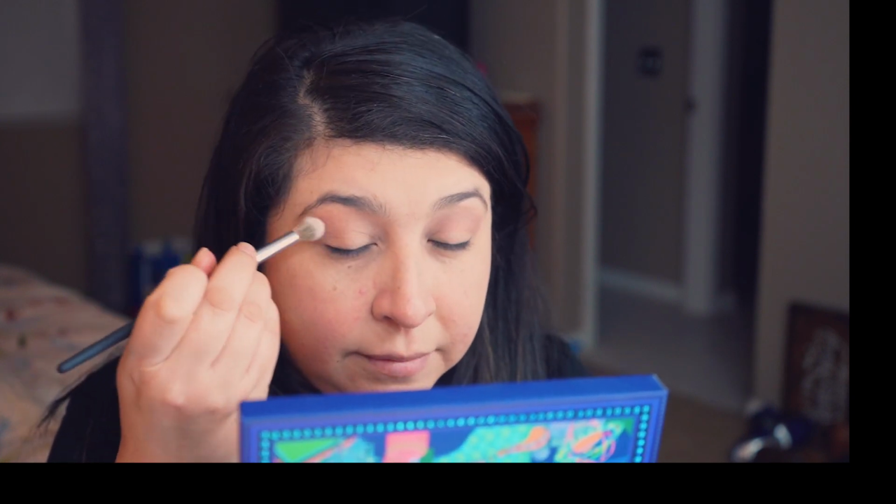When I apply this shade anyway, I'm not intending it to really show up very heavily or anything like that. It is pigmented and it's laying down fine, but the intention isn't really to have a lot of color with this one. It's just to kind of start. It's like a transition shade to start building up the color. I'm going to do what I would consider a neutral look.